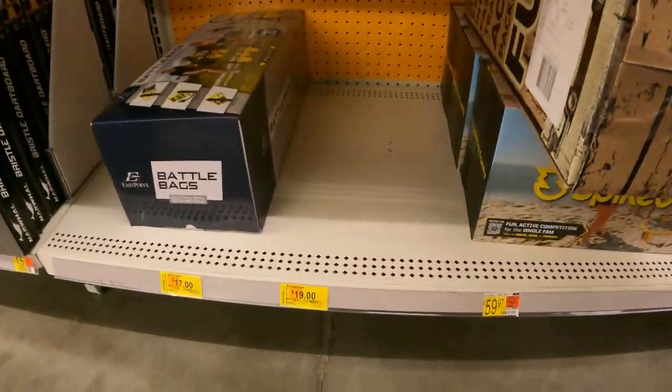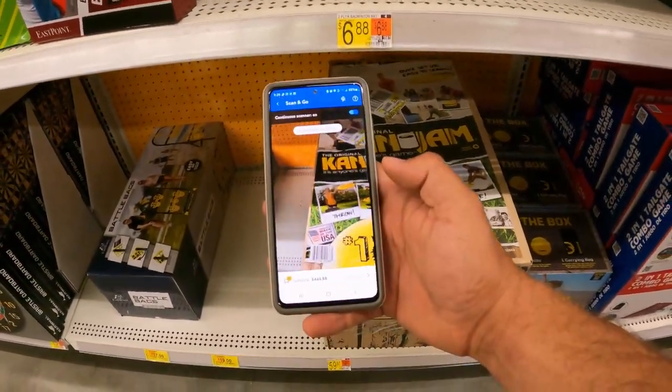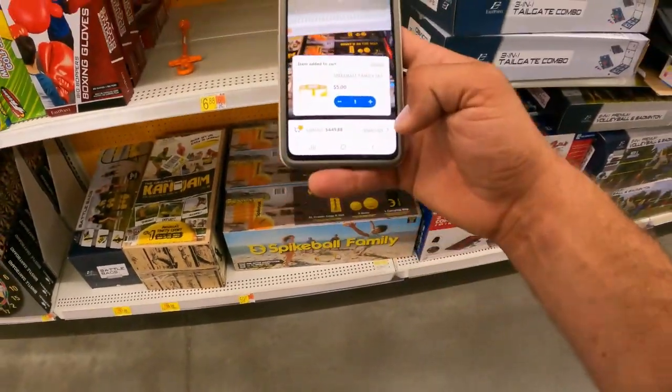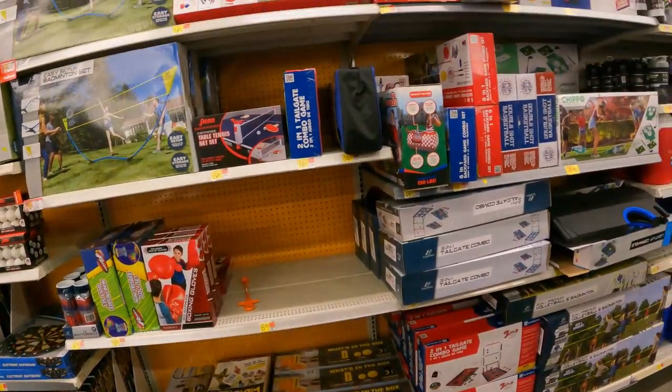What does the tag say? It's a little old. Still 19? Yeah, still 19 for the Can Jam. Probably the spike ball right next to it. Oh my goodness, spike ball was $5. We're definitely getting the spike balls.